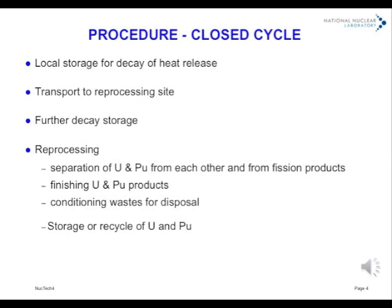In reprocessing, the uranium and plutonium are separated from the fission products and each other, then converted into suitable forms for storage. The fission product wastes are stored in solution to allow further decay, and eventually conditioned for disposal, which, except at low level, has not yet occurred.